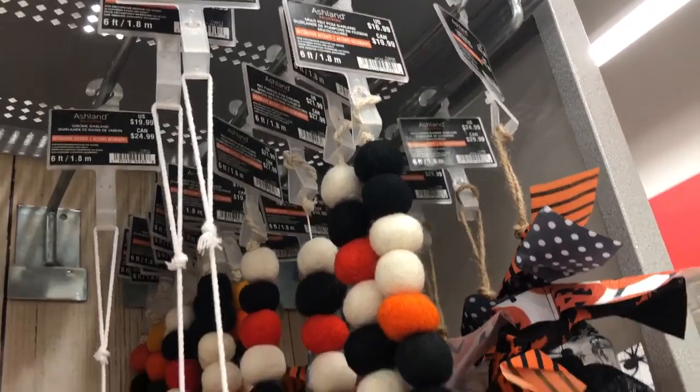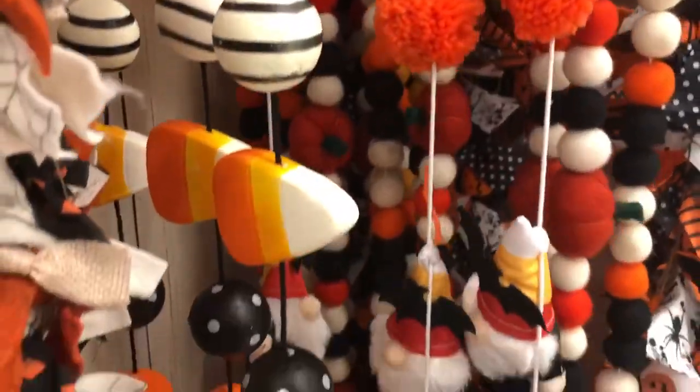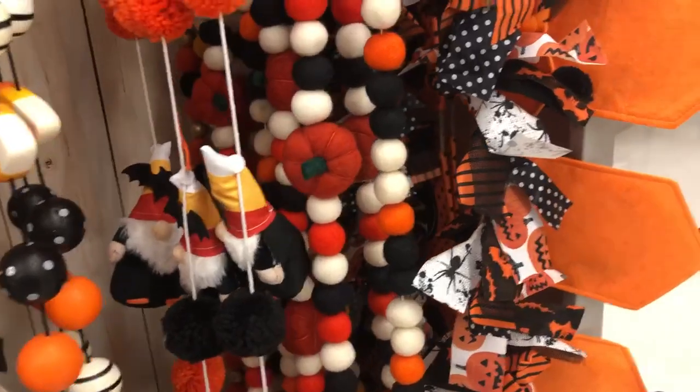I want to do a baby room with that. But not my own baby, other people's baby. You know who I'm talking to. Yes, I want to do other people's baby room with that. Wouldn't that be cute? Don't you like that too? And the little ones with the pumpkins too. I just think that would be adorbs.